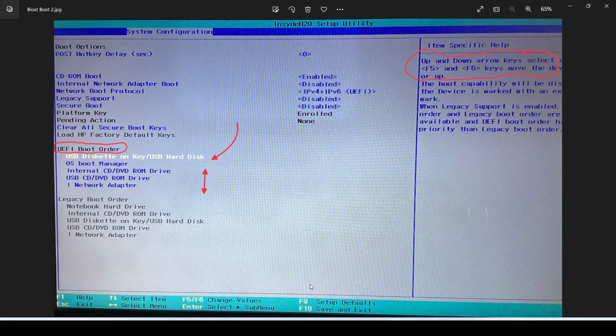So therefore, before I actually press my F10 save and exit, I can insert my pen drive, then go ahead and press F10. So the computer starts booting up again. And because the USB option is right on top, it will then look for the bootable medium on the USB drive. And we have already created that drive as a bootable medium, having the Zorin OS, using the Balena Etcher software. So the computer will then start booting up into the Zorin OS Linux system.